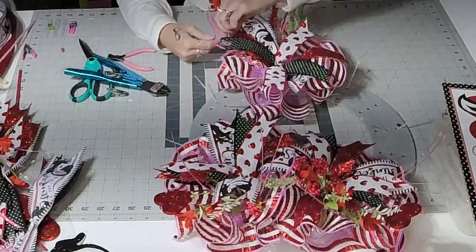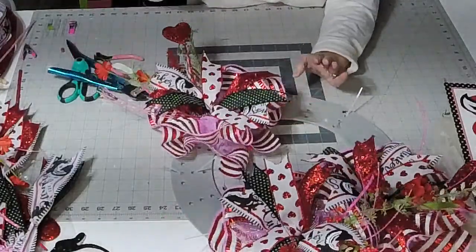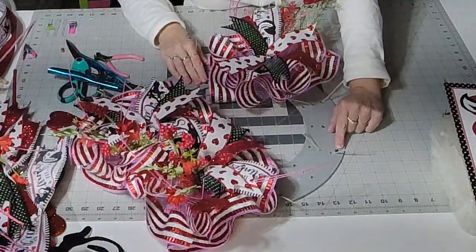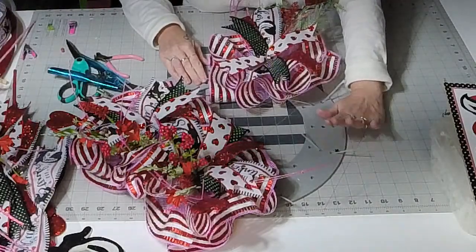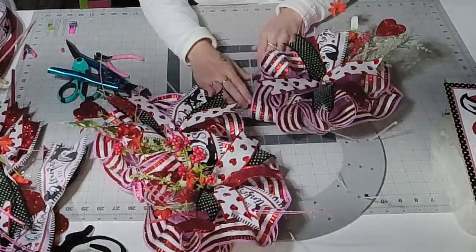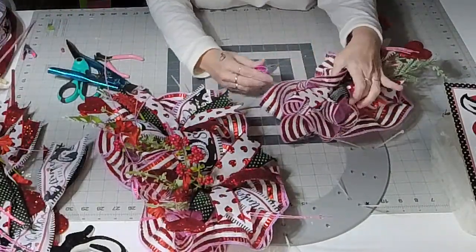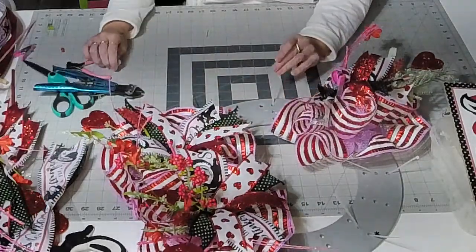This mesh is crunchy. It's crunchy. All right, we're going to do the exact same thing for all 7, except the one where I put the star on. That is just going to get some mesh because we're going to put a bow there. So what I'm going to do is move this out of the way with a clip so you guys can see what I'm doing. We're going to go to the next one.